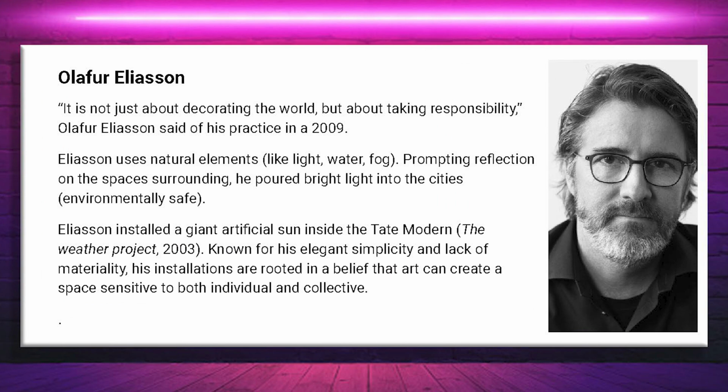Moving on to Olafur Eliasson. At one of his practices in 2009, he said it is not about decorating the wall, but about taking responsibility. Eliasson uses natural elements like light, water, and fog, prompting reflection on the spaces surrounding us. He poured bright light into the cities.